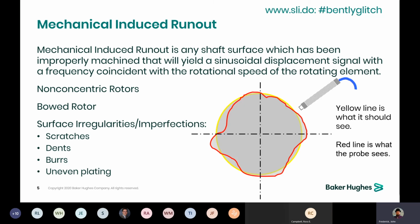So basically what can happen is the surface physically, like with a dial indicator, can look like it's a perfect circle, like the yellow line, but your prox probe will see the red line because of the plating issue. Or if there's scratches or dents or something like that, those are typically more visible.